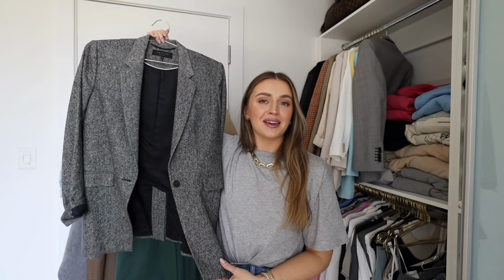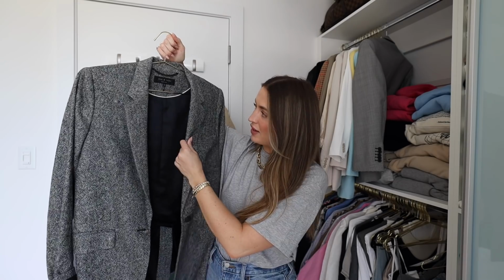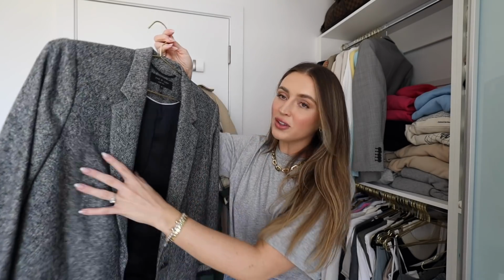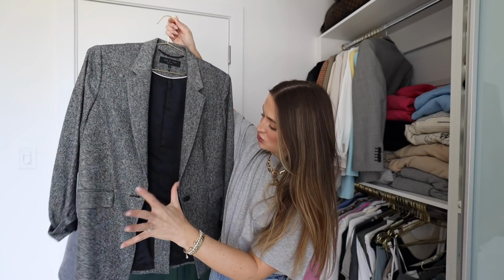So that would have been in 2017 when I lived in my first apartment in Vancouver. And I remember buying this in a Nordstrom sale. I can't remember what I paid for it, but it was in some sweet sale. And I just thought it was the best blazer that I'd ever seen. And I still do. Every time I look at this, I'm like, oh, it's just so beautiful. The quality is stunning. It has the black interior and it's just gorgeous.